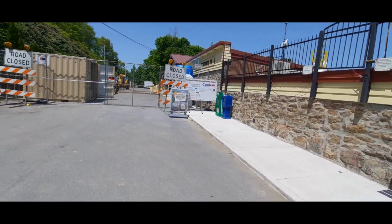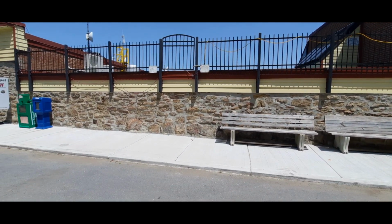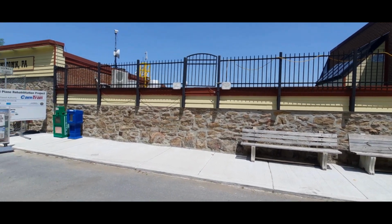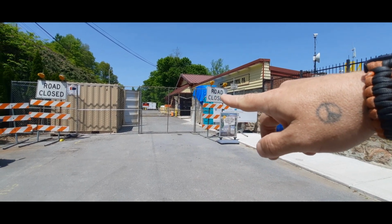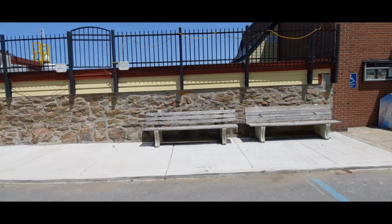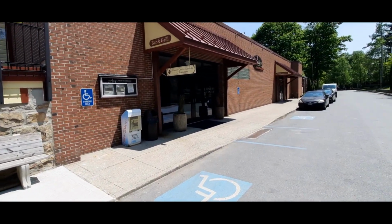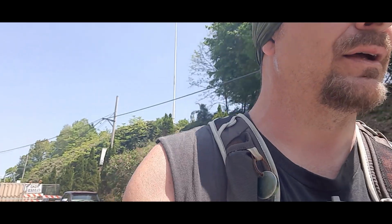But anyways, that's the top of it. Right there. And right over there is where it would bring you up if you rode the trolley thing up. But like I said, they have it all closed off for construction right now. And that's also where, down at the bottom of the trail, it said it was closed. If it wasn't closed, I could have came up that way, but it was closed.